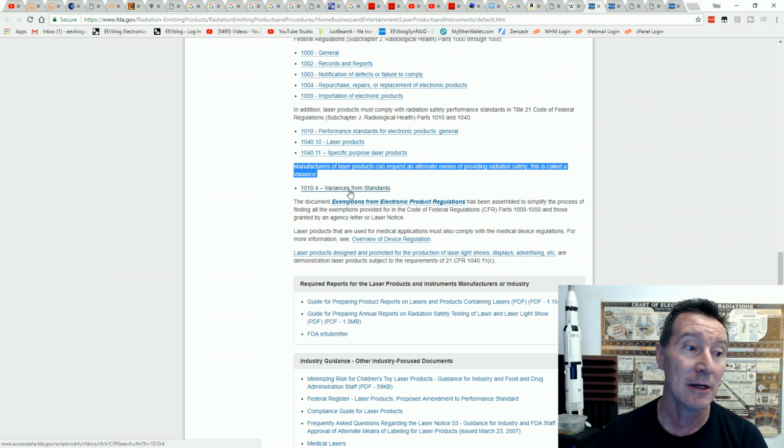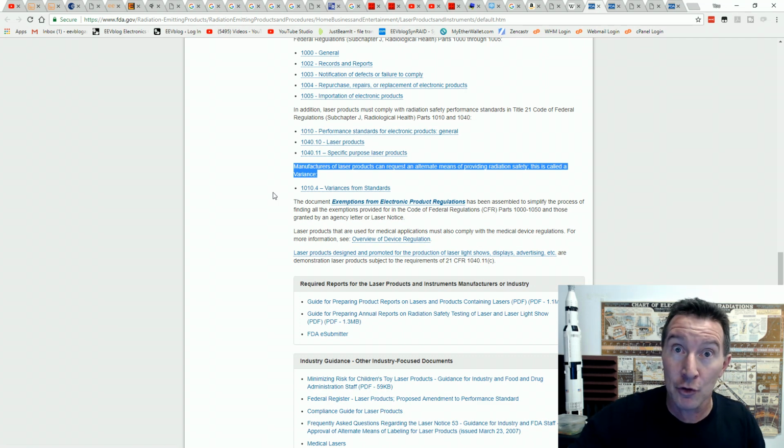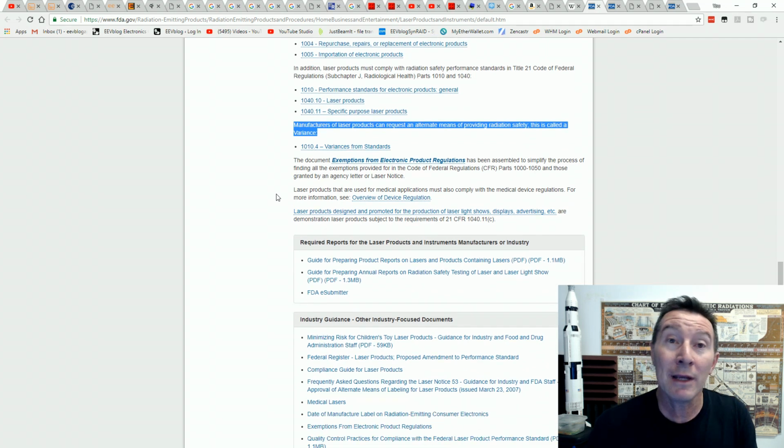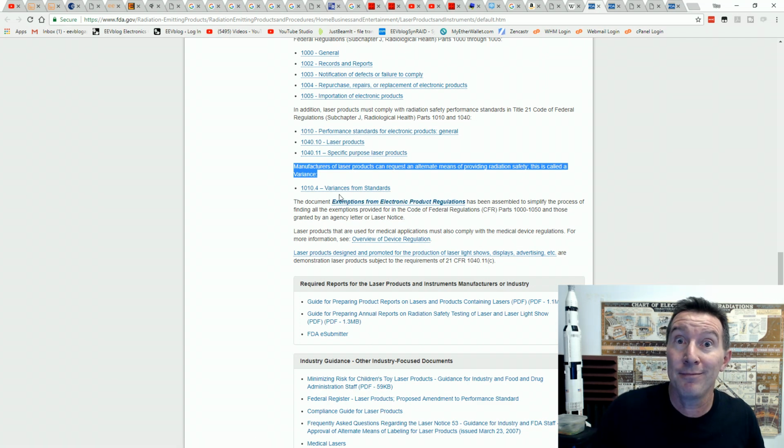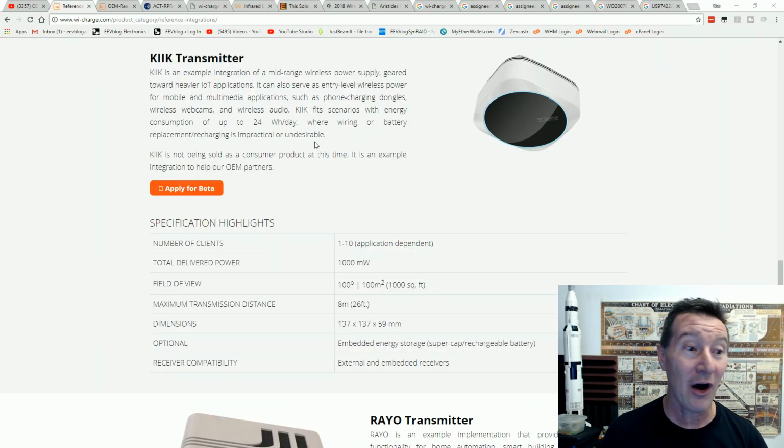So whether or not their approval relies on a variance to the standard, because it's some new sort of application which probably the FDA haven't approved before, we don't know until we get those documents. And they apparently won't give it to us. So who knows? But I do not trust this.